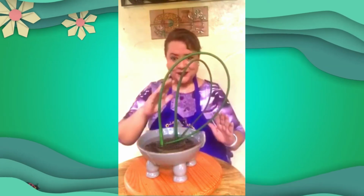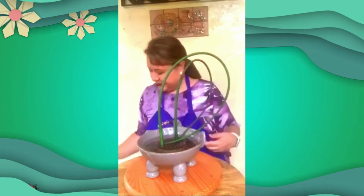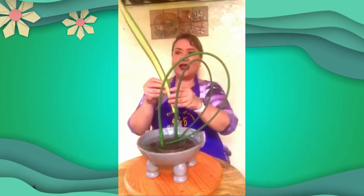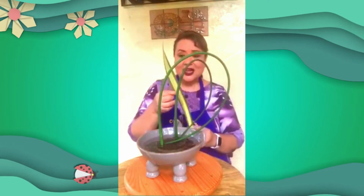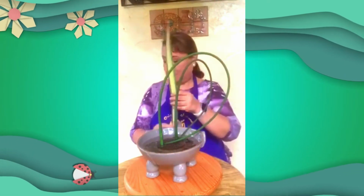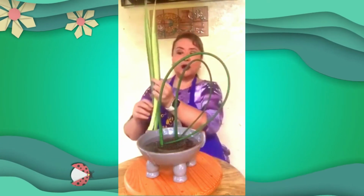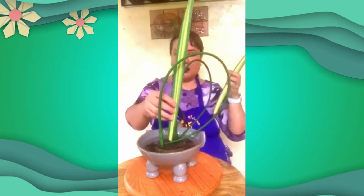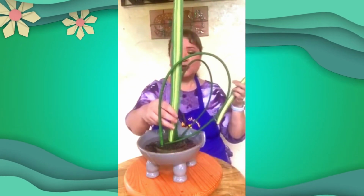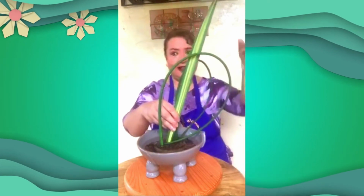the shape following the round vase. Now, to frame it further, I am choosing to use a variegated pandan leaf, variegated pandanus. Now let's see, the longer pandanus will be used for this area. We're doing the frame so that we have the shape of the arrangement first as a guide.